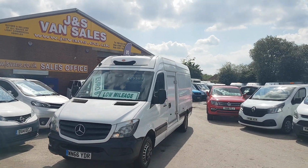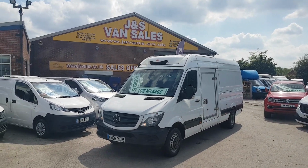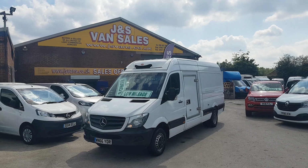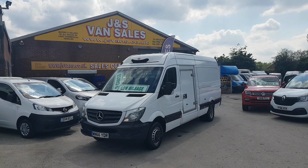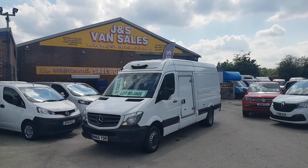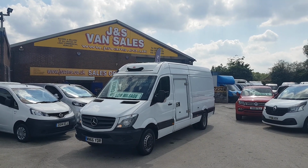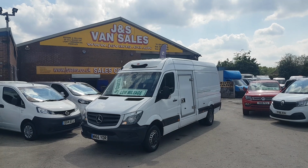This is the Mercedes-Benz long wheelbase high roof 514 Euro 6. It's got the GAH fridge chiller unit fitted with standby. January 2017, 66 reg. It's the Euro 6 engine, 514 twin wheel fridge van.